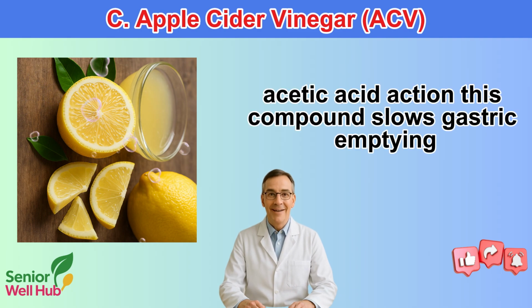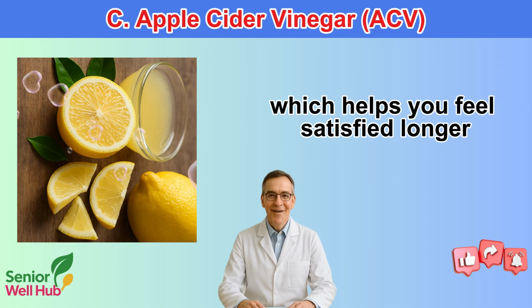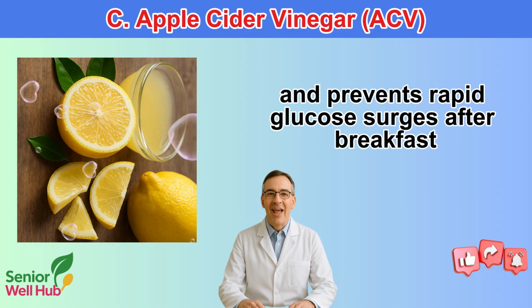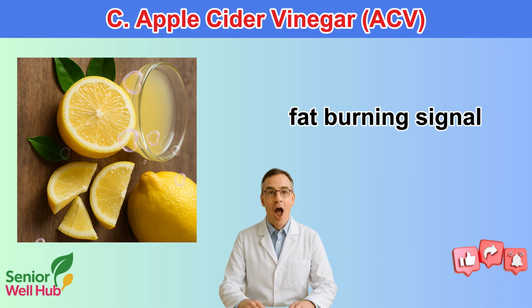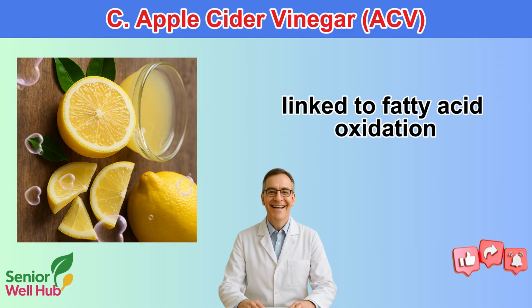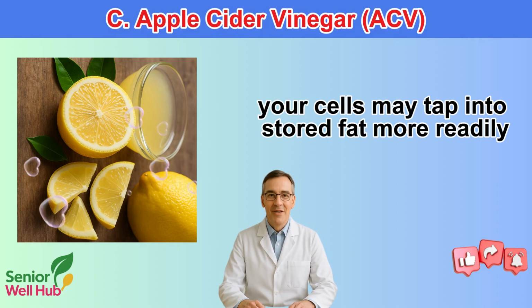Apple cider vinegar, ACV. Acetic acid action. This compound slows gastric emptying, which helps you feel satisfied longer and prevents rapid glucose surges after breakfast. Fat burning signal. Animal models reveal that acetic acid activates genes linked to fatty acid oxidation, suggesting your cells may tap into stored fat more readily.